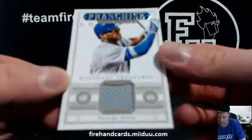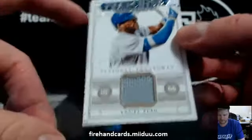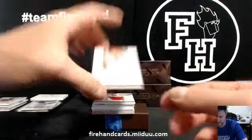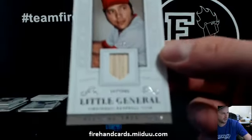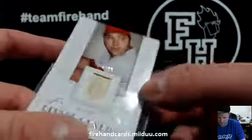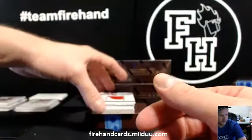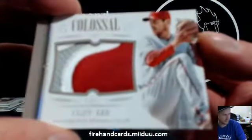Yasiel Puig, 61 of 99. Dodgers, Emmett First. The Little General, Johnny Bench, bat, 47 of 99. Reds, Double SG. Very nice patch right here. Cliff Lee, 4 out of 10 for the Phillies.